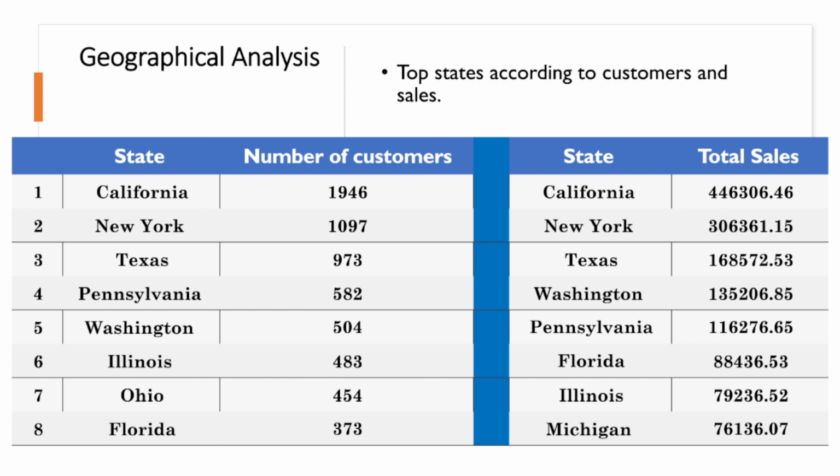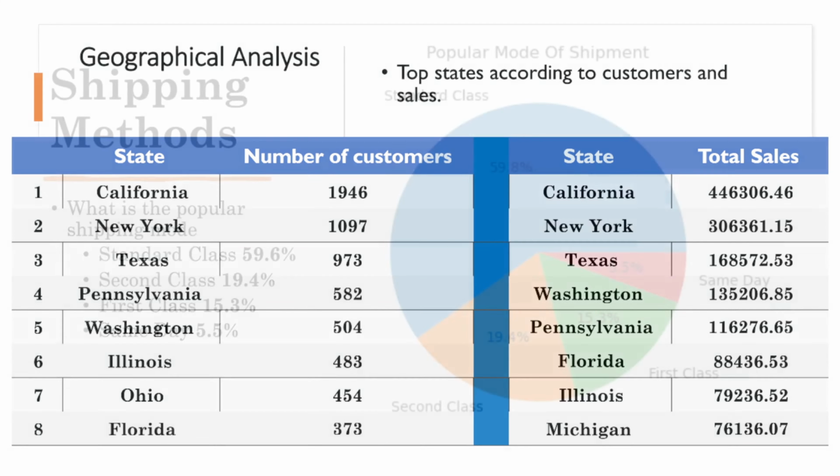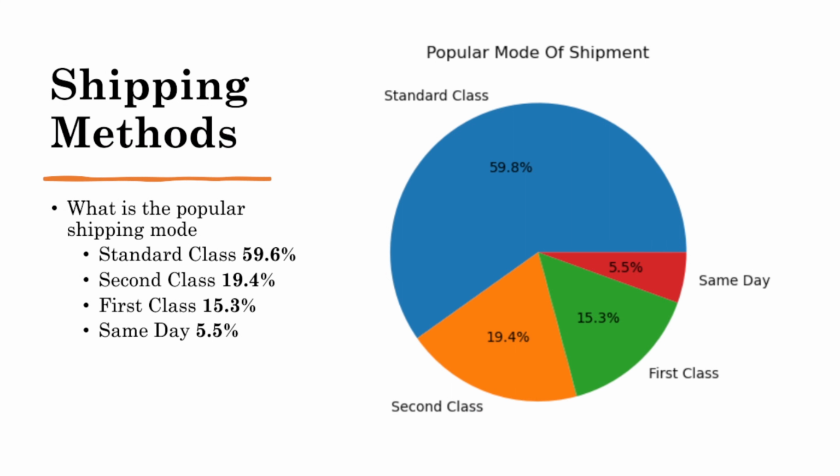As you can see, there is not much difference between the states leading in terms of customers and the states leading in terms of sales. So we proceed to the shipping modes. The Superstore uses 4 different types of shipping methods to ferry the products to the respective customers. Those shipping methods are the standard class, the second class, the first class, and also the same day.